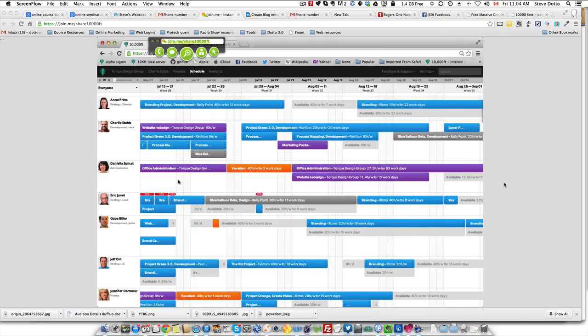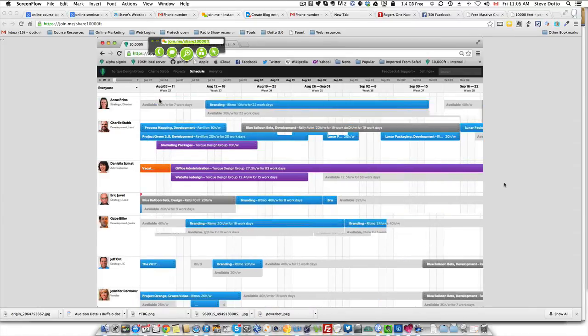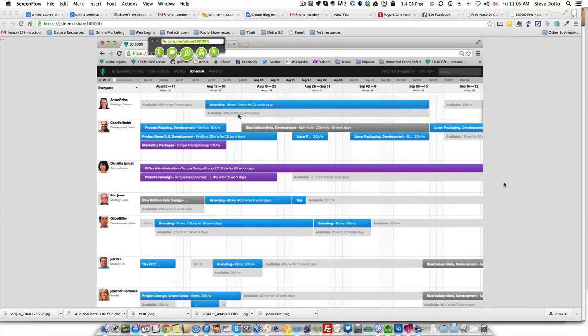And with 10,000 feet, this is a dynamically shifting process. So you can drag to give people more time to work on something. That will change the project page. It will also update their personal page with that update. I can start to see availability, so I can see that I'm available 30 hours a week in August and that Daniela is available for 12 and a half hours.